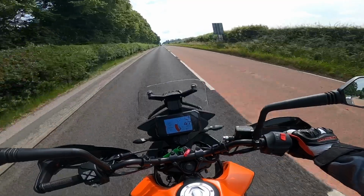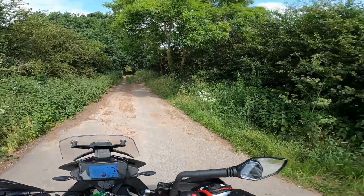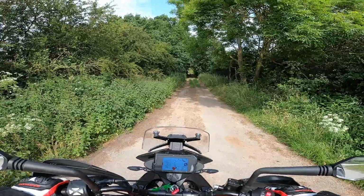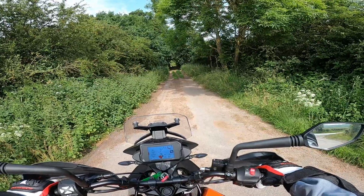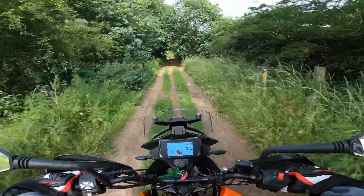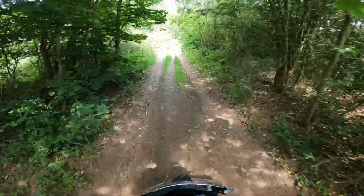So let's go and find the green lane that I was talking about previously, and we'll see how it handles the off-road bit. Right, so this is a green lane that I know. It's only a fairly light one, but KTM market this as, I'm paraphrasing, an introductory machine to light to moderate off-roading. So that's kind of what this is. We've got semi-off-road tyres on here, so let's see how it handles it. I'm only going to take this really steady because this is obviously not my bike and I don't want to deck it. Well, let's stand up on it now.